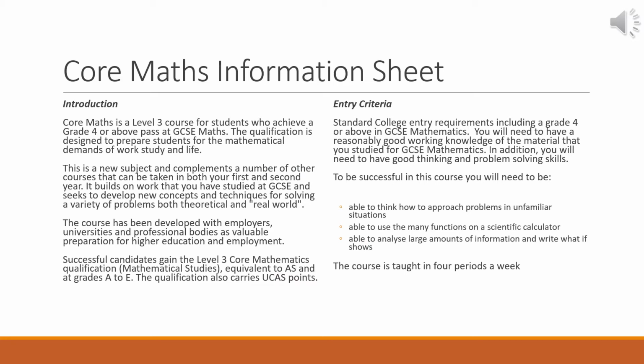Here's a bit more information about core maths that comes from the exam board. As you'll see, you'll need a grade 4 in GCSE maths to be able to do the course, and there'll be a lot of problem solving work done, and most things are set in a real world context.